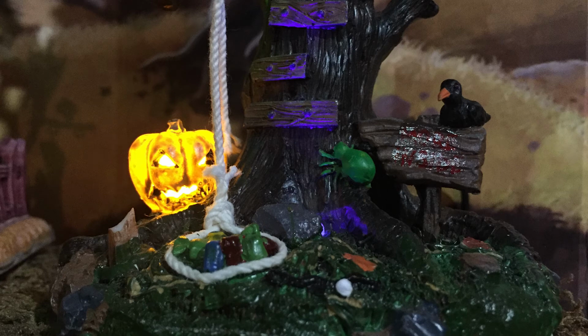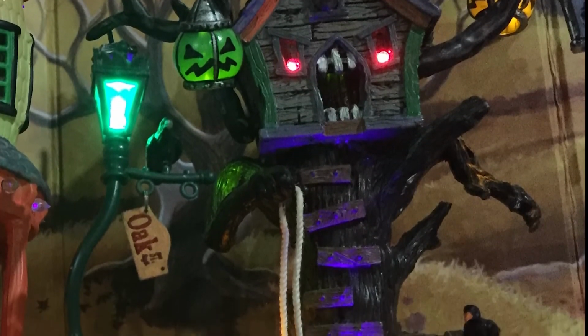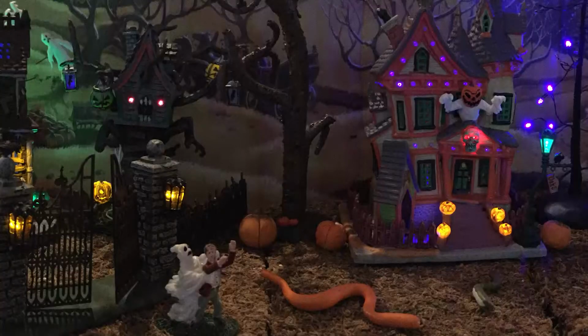I love the theming on this. The detail and paint job is fantastic. This is as good as anything Department 56 did. It's also a very well lit piece, especially for an accessory. I love the variety of colors on it. And while obviously this piece would work well in a neighborhood setting, you can use it for almost anything. Kind of stand it off by itself, put it in a yard or whatever.